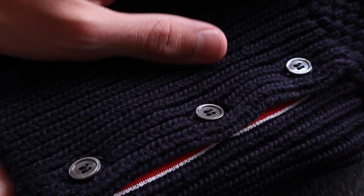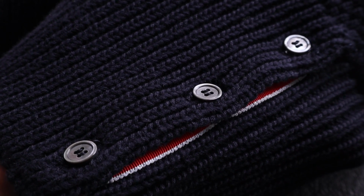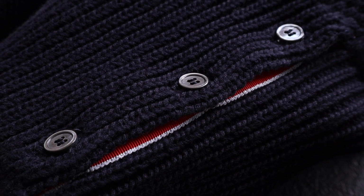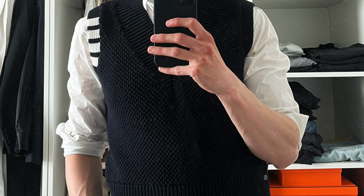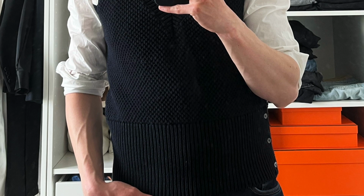I loved the details on the side, and of course it does have the iconic Thom Browne buttons on the hem. So Thom Browne is a great brand. I think it can be quite overpriced, so if you get the chance to go to the outlet, I would highly suggest stopping by their store, because it is an aesthetic that I personally really appreciate.